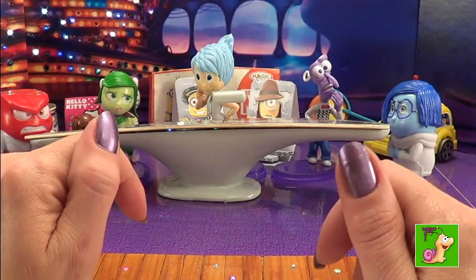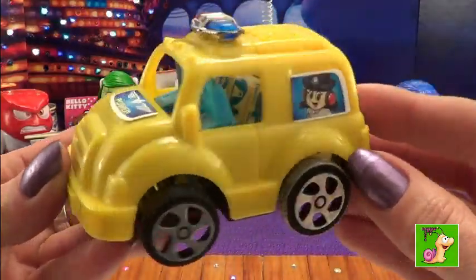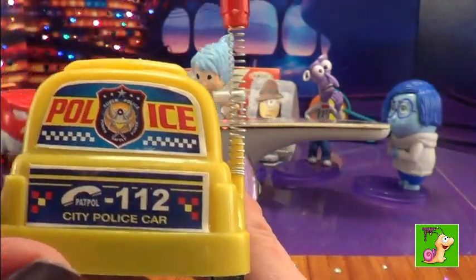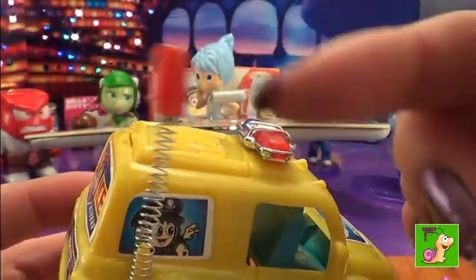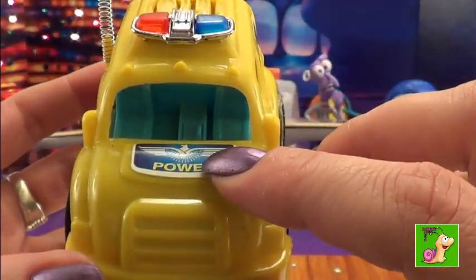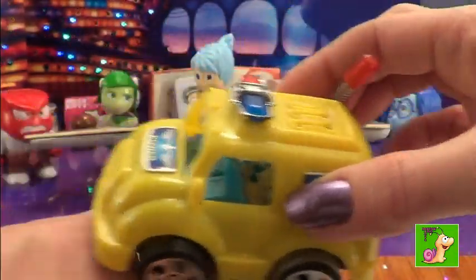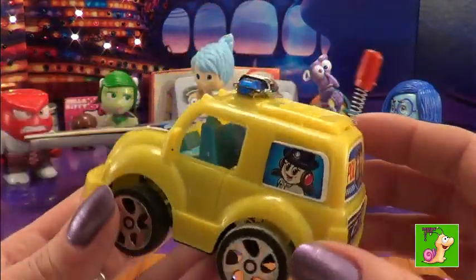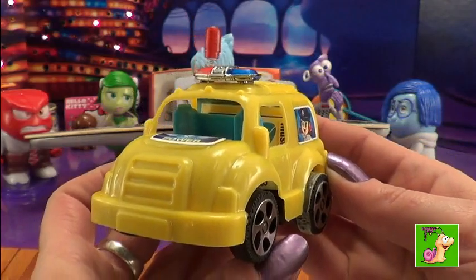And the next surprise is... Ta-da! Hello! Look at me. What do we have here? We have a police car. It's a city police car with this funny looking red light and blue seats. It's all yellow. It says power here, so it has to be powerful. And it also has moving wheels. Okay, but that's not all. There's a surprise inside. Let's open it up to see what it is.